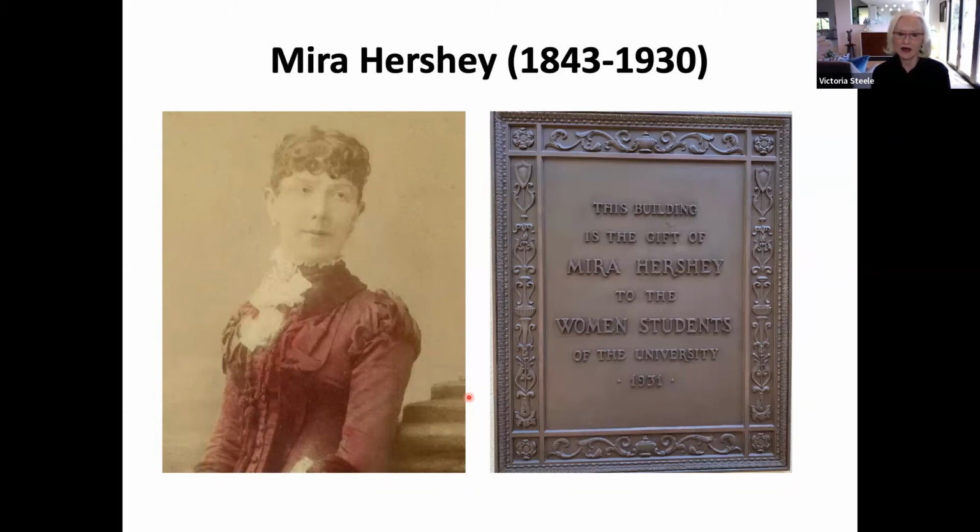So here's the story of Myra Hershey. She was part of the Hershey family, kind of distantly related to the chocolate Hershey's, but she grew up in Pennsylvania. This is the only known photograph of her. Born in 1843, her father was very wealthy, and she undoubtedly had a lot of suitors.